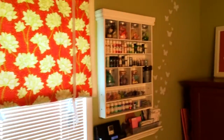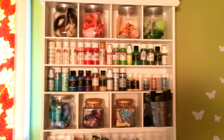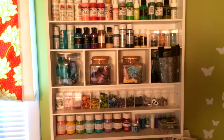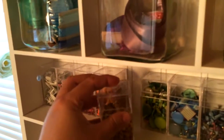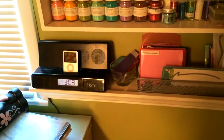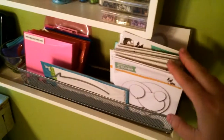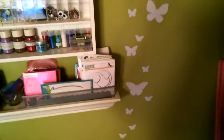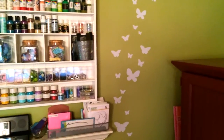Okay, moving on to the right is another one of those Making Memories shelves, and this one holds ribbon, acrylic paints, flocks, glitter, and also all my brads are sorted in these favorite containers. I believe I got those from Michael's. Now below that is a shelf that holds my iPod, some accessories for that, and then this is where I keep all my dies. And you'll also see on the wall there I have some butterflies that go from the floor all the way to the ceiling, and those were just made from my die cutting machine and some vinyl.